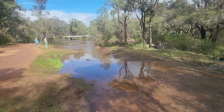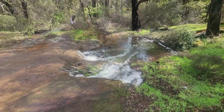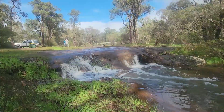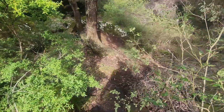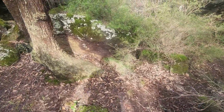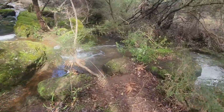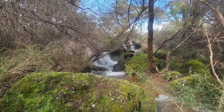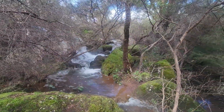It definitely has been a lot of rain for the water to come down this way, which is really good to see. Absolutely stunning waterfall, this one. Watch the steps here, climbing over rocks, again slippery, got moss on them, water, mud. Look at that, hey? Absolutely stunning. Gotta love a good winter.